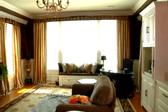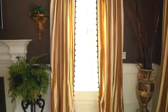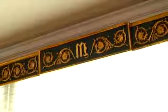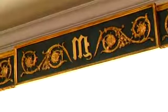Let's talk about curtain solutions for large windows. Large windows are both an opportunity and a challenge. In this case, we have a very large central window flanked by two still large side windows. The challenge is to create one window treatment out of this vast expanse. I've done that by creating drapery panels on the sides, joined together by a large hand-painted, custom-made cornice. This creates one focal point in the window.